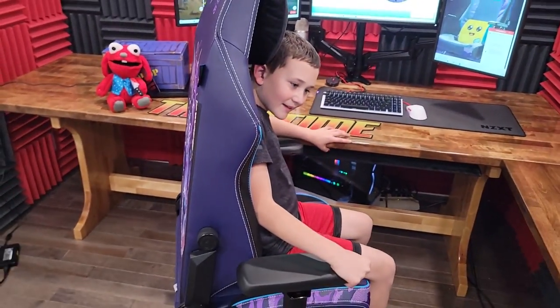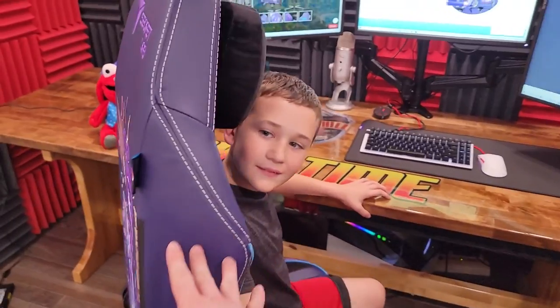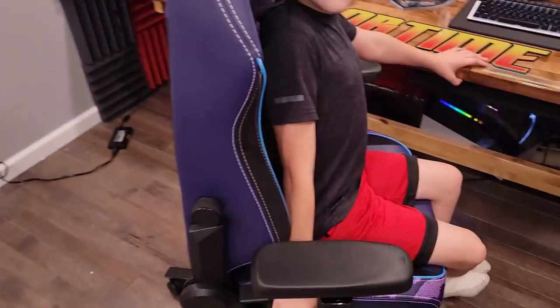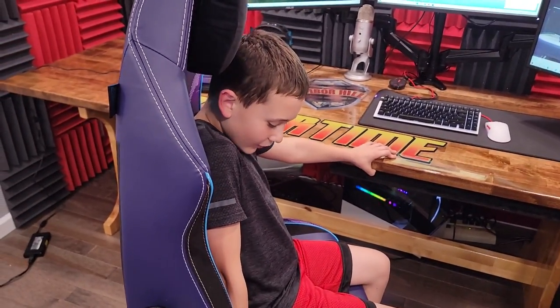And you can lean. I mean, that's super straight up. I would never sit like that, but it could. If you want a good posture, this is how you would sit. Look how straight that is. Obviously, that's not very comfortable, though, is it, Jack?